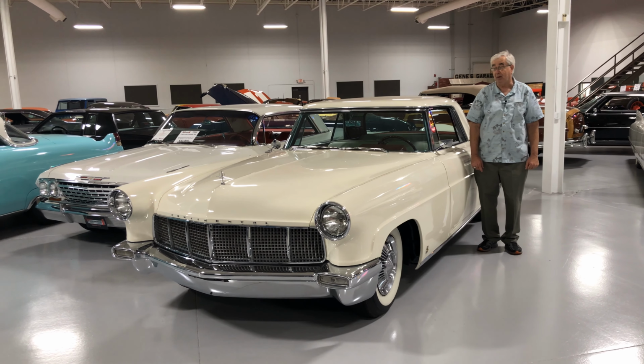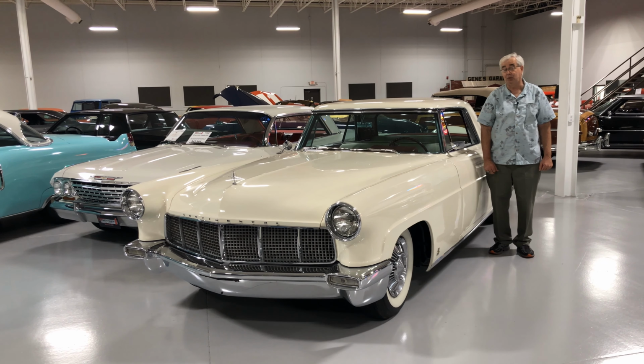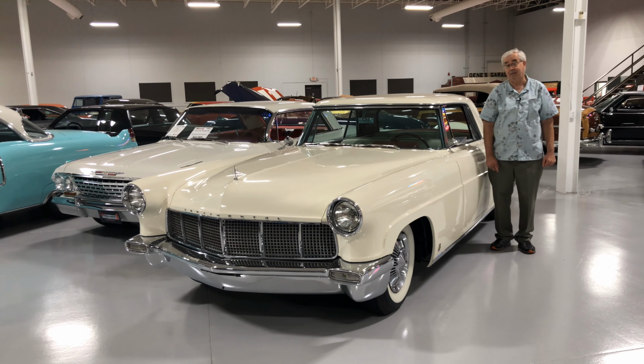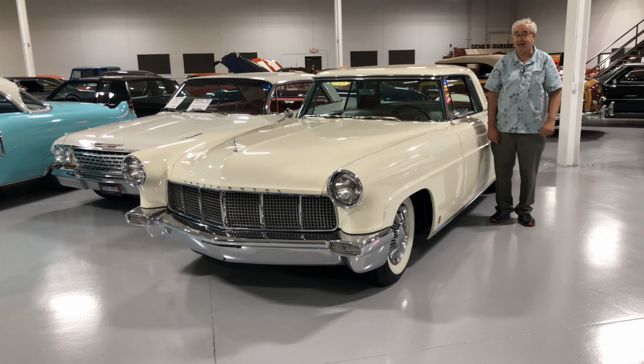Today we're going to talk about one of the fanciest cars from 1956. You had to go to the bank and get approval to have this car become part of your stable at home. It was a very, very special car. We'll tell you more in a minute.